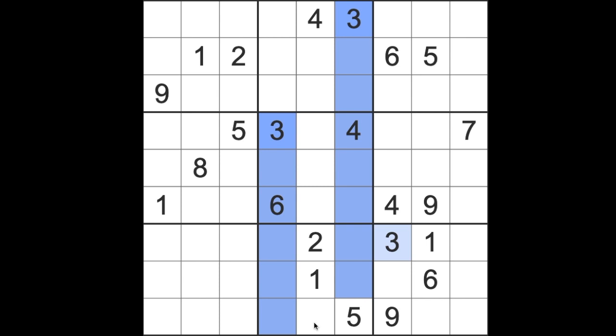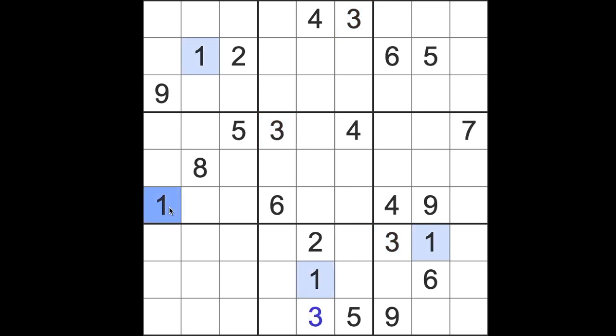So we see 3's blocking down, and therefore 3 must be in that square there. If you know how to play Sudoku, you will understand why. And if you understand Sudoku, you also see that these 1's blocking down here and across here mean that 1's got to be in that square there. And if you don't understand Sudoku, oh, too bad. Well, the rules are not that difficult. You just can put 1 to 9 in each row, column, and block.